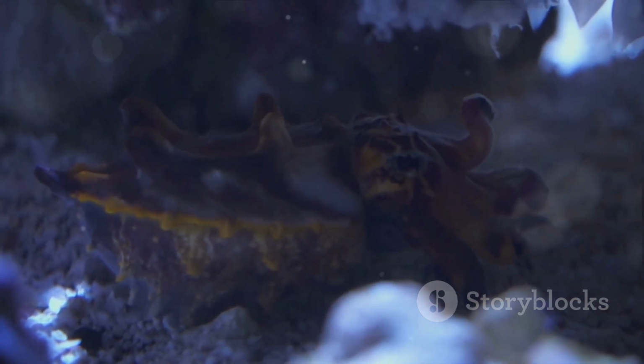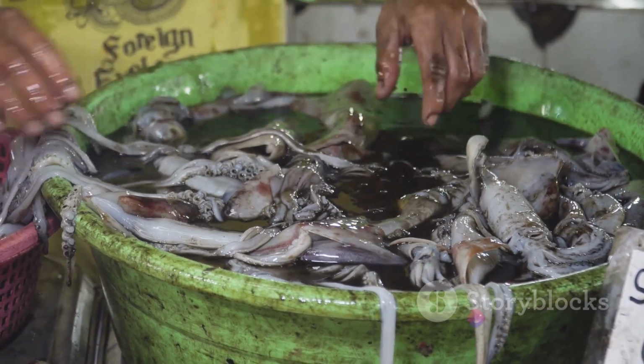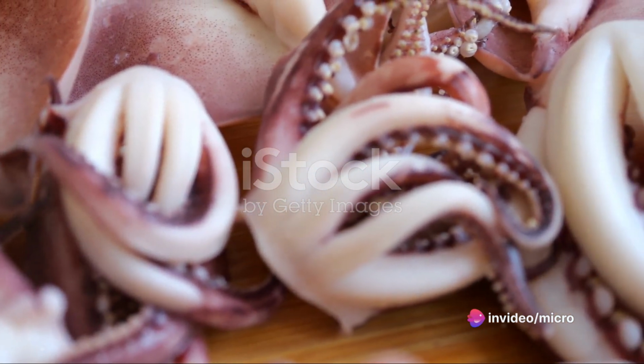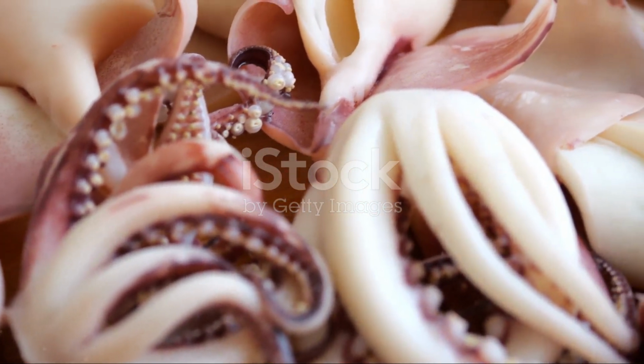Another memorable incident involved a remotely operated vehicle named Hercules, which encountered a vampire squid while exploring the Monterey Bay National Marine Sanctuary. The vampire squid seemed curiously unafraid of the intruding machine, providing scientists with a rare, up-close look at this elusive creature. In a different scenario, a vampire squid was once found washed ashore in the Philippines. It was a surprising find, given the squid's deep-sea habitat. This incident allowed scientists to study the creature more closely, offering valuable insights into its biology and behavior.